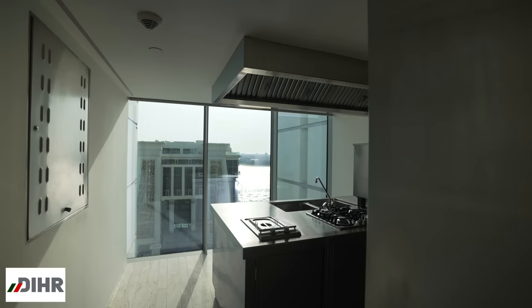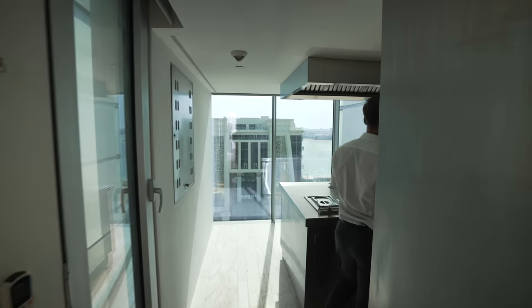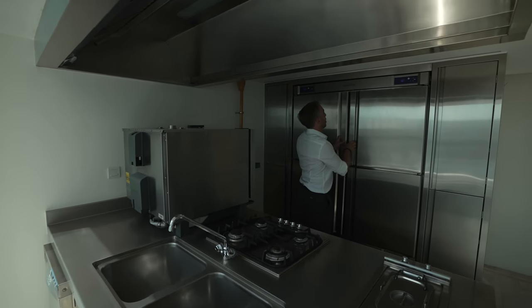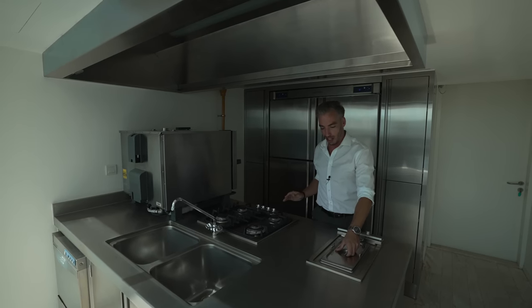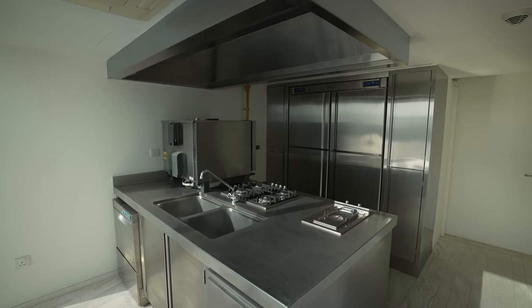So this commercial kitchen, or dirty kitchen as some people call it, has probably got one of the best views in the place. In here, some of the best equipment. So you have that commercial grade oven, you have the double fridge freezer, four gas hobs and a fryer if you like your fried chicken or fries. I'm trying to keep it healthy right now. On the front there as well, a commercial grade dishwasher.